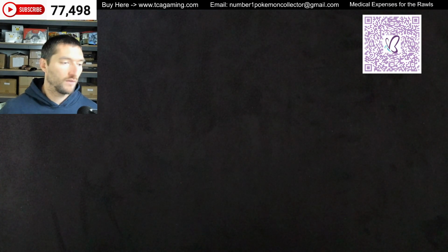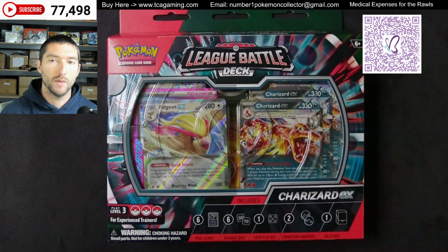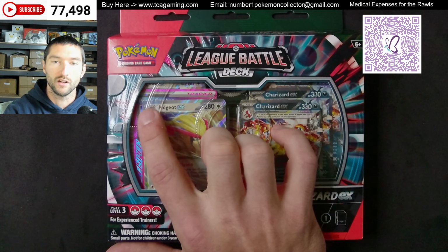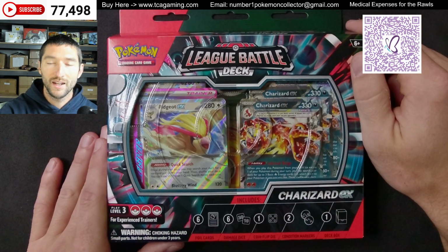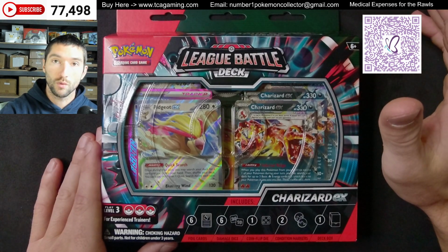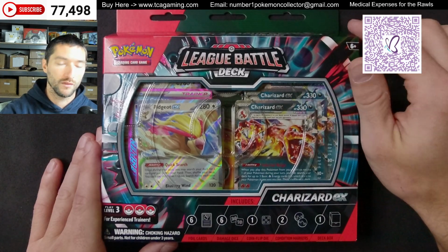All right, so first up, I'm going to go over this product. We have a League Battle deck. Typically, I don't buy any of these, but this one had Charizard in the name, so of course it caught my interest. I was still on the fence about it, but then I noticed that it had Prime Catcher in here. Prime Catcher was a really good ACE SPEC from Temporal Forces. I remember at the time of release, it was like a $30 card or so, and even now, it's like a $12 to $15 card. I just sold a bunch to Troll and Toad on the buy list. We'll go over that here in a minute too.